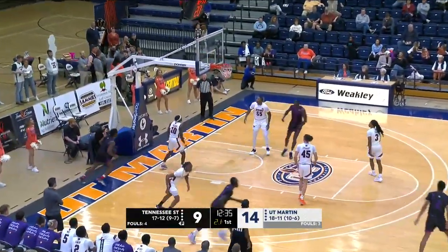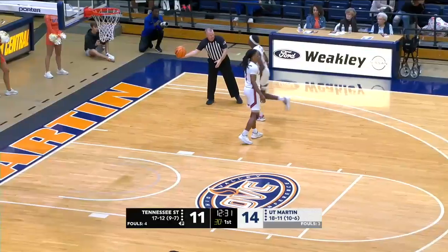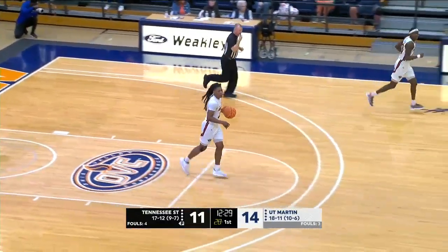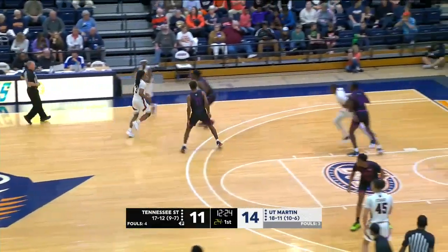Tough shot, but made by Marcus Fitzgerald Jr. Nicely done. And a 3-point advantage. Fitzgerald's never been afraid to attack. He gets in the paint, he drove middle, made it tough on the defense, and did a great job of finishing with his left hand. Averages 13.5 points per game for the Tigers.